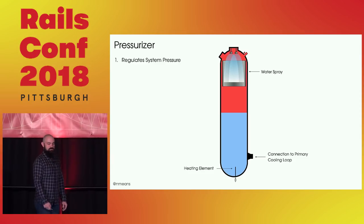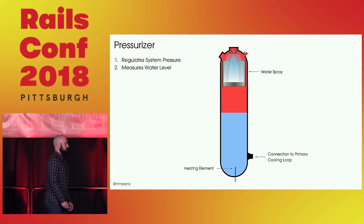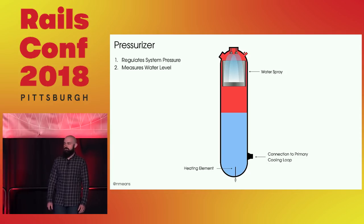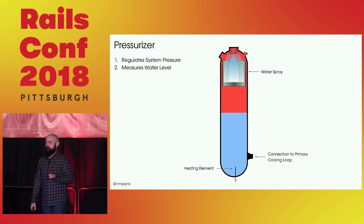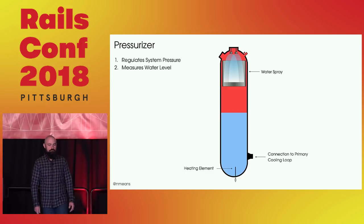The second thing the pressurizer does is allow the operating crew to measure the water level. When Babcock and Wilcox designed this reactor, they designed it without any water level instrumentation in the reactor core. They did that to save money, and they could do it because the pressurizer is the highest point in the system. And so if there's water in the pressurizer, you can infer that there's water in the primary coolant loop.